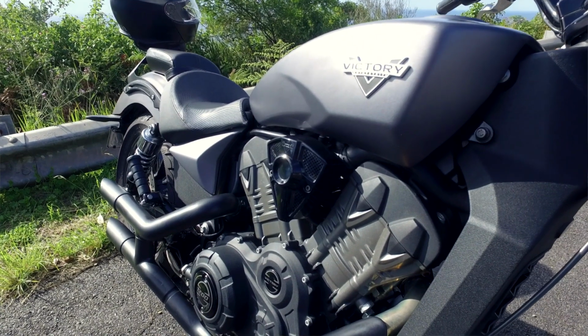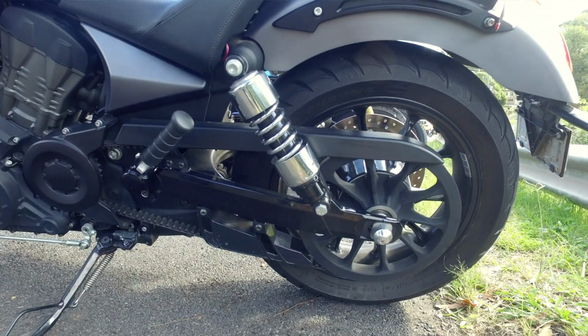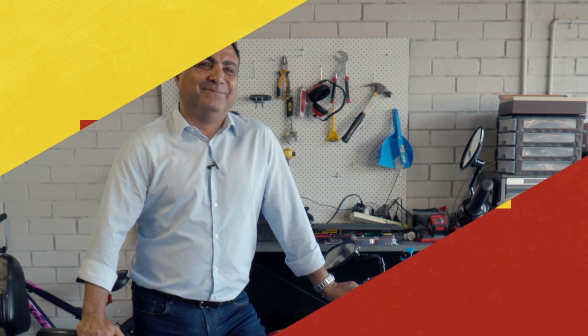I ride a Victory Octane, it's 2017, only limited numbers made in the world, and they've stopped production of these bikes after this one was made. It's a 1200cc, that's about all I know. I wouldn't even know where the spark plug was. I know how to fill it up with petrol and I know where the blinkers are.